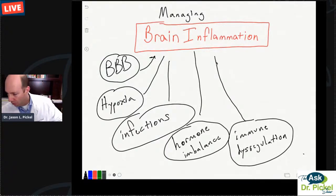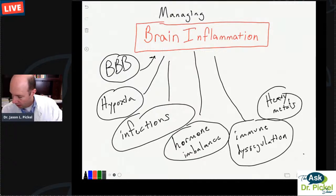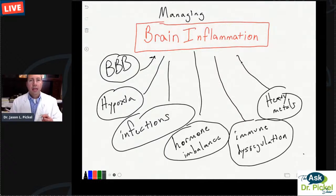Okay, and then another one, heavy metals. Yes, heavy metals tend to have more of an affinity for the nervous system, especially mercury, more of an affinity for nervous system tissue. Which is the brain and the gut, the two biggest places, and then the spinal cord next. But still, if you have heavy metals in the brain, not good. These are within the cell. They aren't floating around in your bloodstream.